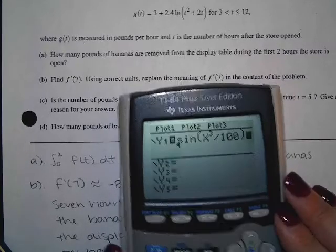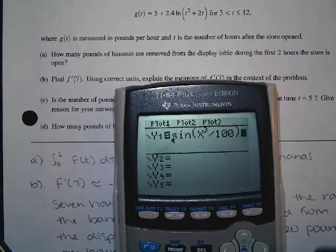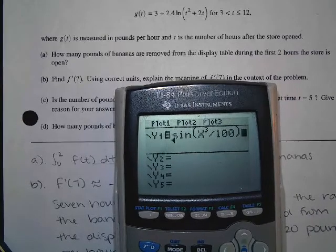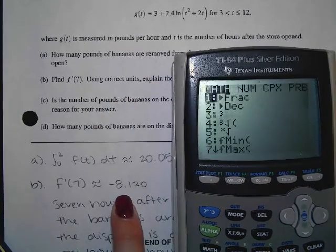All right, so go ahead and type this in as y equals. No. You can calculate the derivative through the graph. I generally don't do that because then you have to find the right window, and that can be kind of crazy. So what I did to find the derivative of this one is I did math 8.